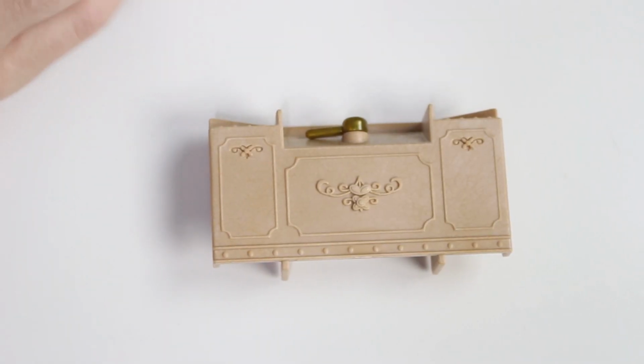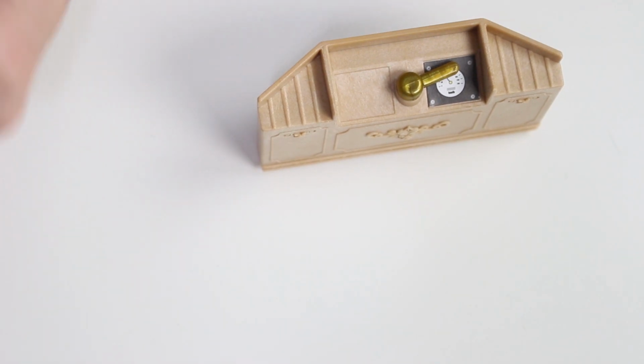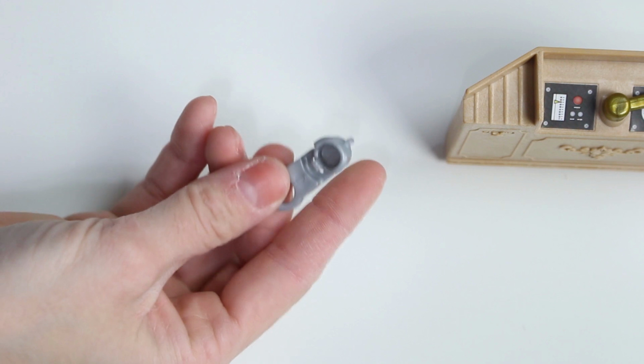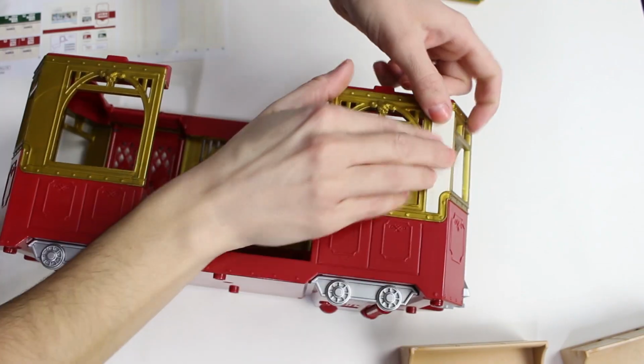And lastly, we just need to put on our controls. And I don't know if there's a specific side they go on, but I'm just gonna do whatever I like. And put the gauge over there, swap that to that side, and then put this on this side. And this little jibber can go underneath the tram. I attached it down here because maybe they'll start selling more cars. Who knows? Back to this again. We're gonna add some stickers along the side.